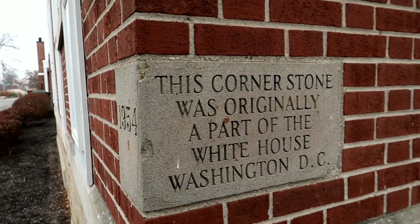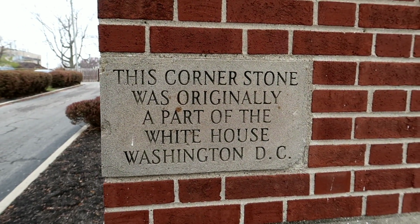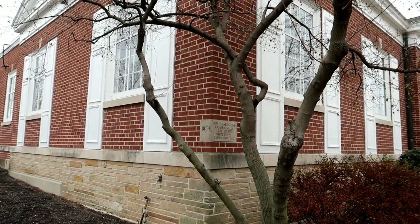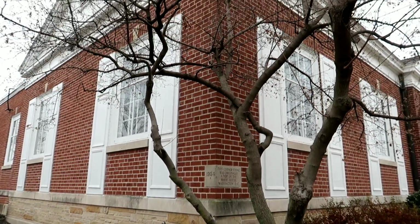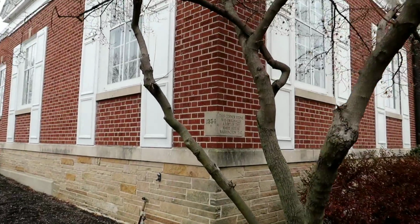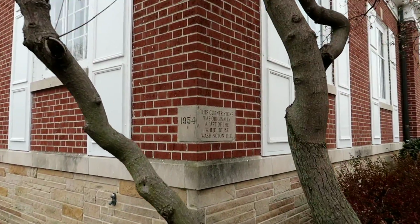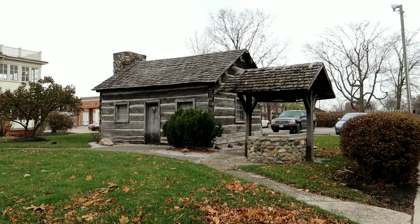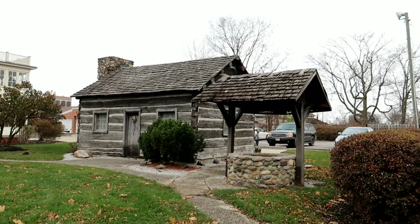That's really cool. I wonder how many people live in this town and don't even know this is here. It's just kind of tucked in there off to the side here on a corner. Literally a cornerstone. Right in between this tree, if you're ever coming out here looking for it. Pretty cool. Now here's that old original log cabin house I was telling you about. The well.